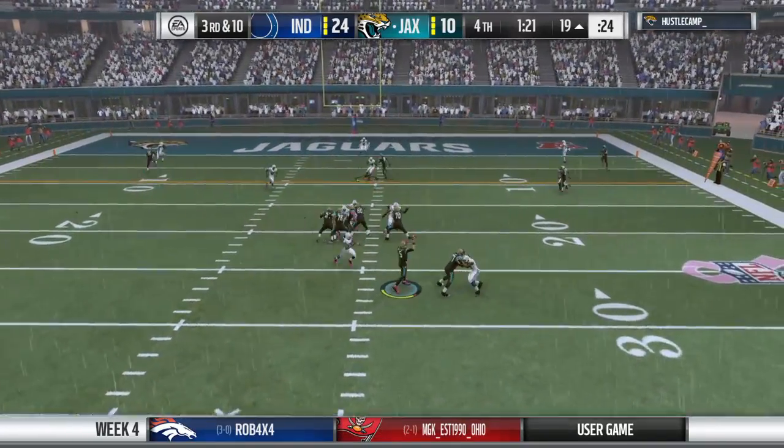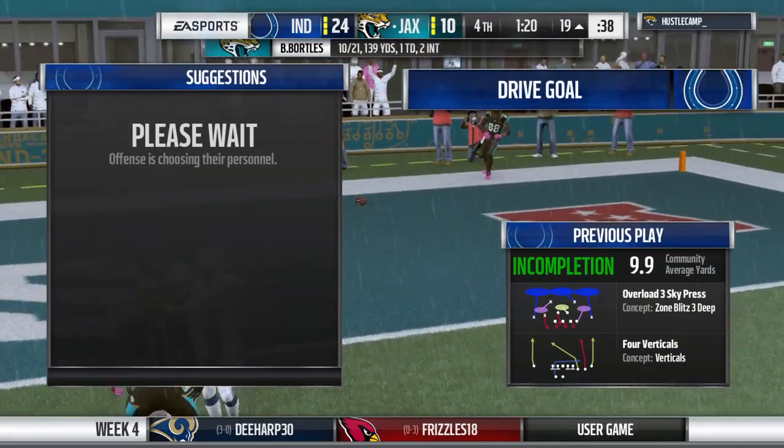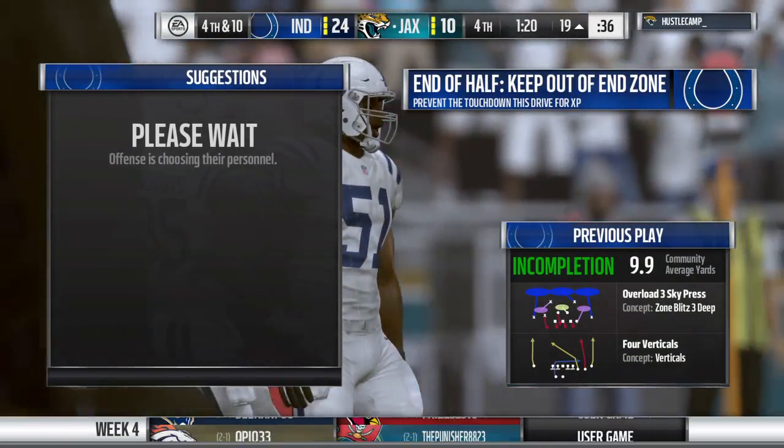Now Bortles again. And now another one thrown incomplete. Marquise Lee, the intended target. Now 4th down.